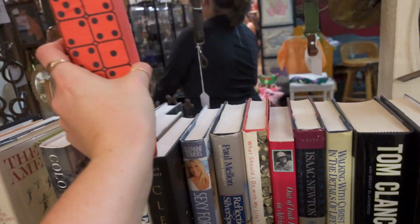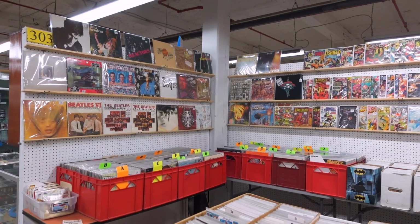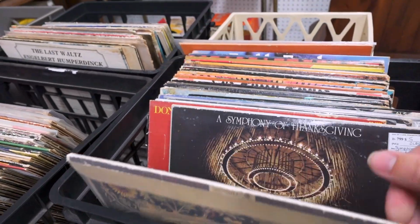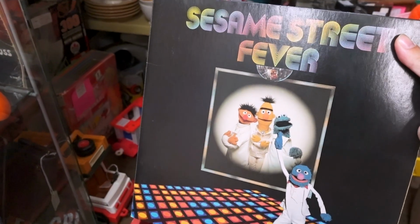I don't think Becky cares about dice, but this is a cool book. It's cute. I immediately want to know what this sounds like. It's probably great.